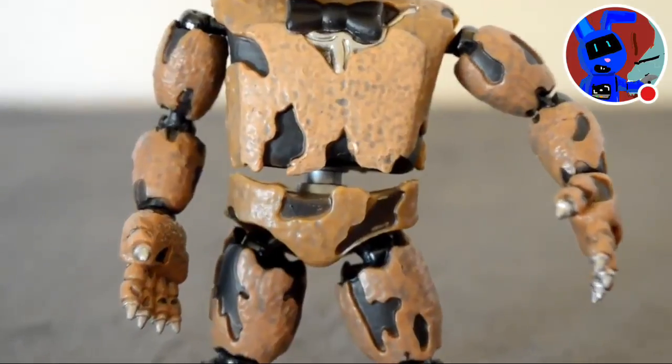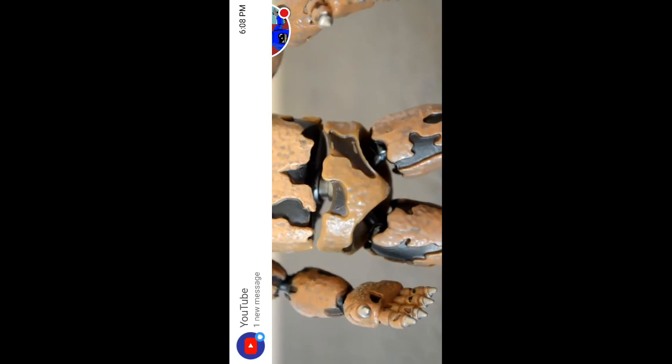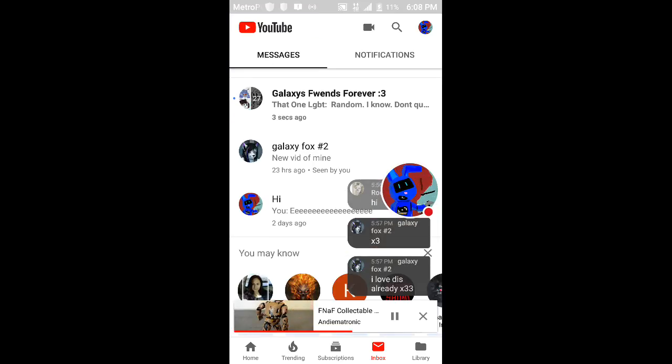Look inside his torso, you can actually see his endo in there. It's not just painted on. In fact, it even gives them more mobility than the FNAF 1 guys. Nice. These ones can actually turn on this. Is that cool or what?